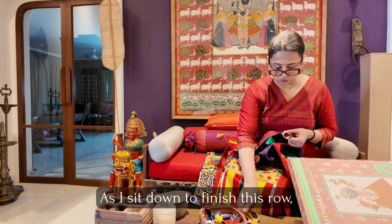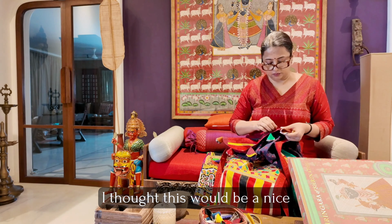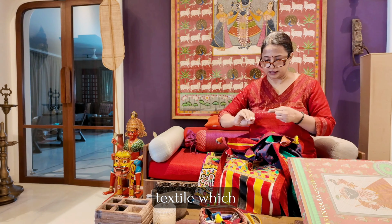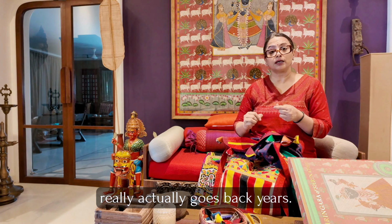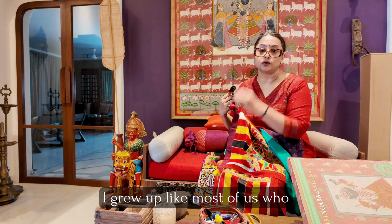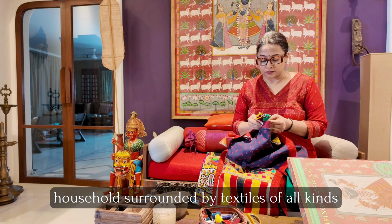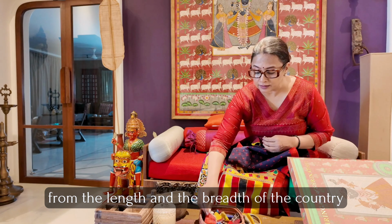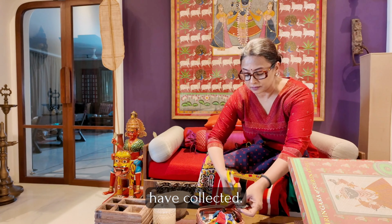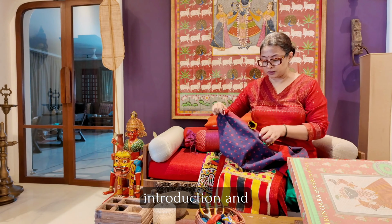As I sit down to finish this throw, I thought this would be a nice time for me to speak to you about my love for textile, which really actually goes back years. I grew up, like most of us who grew up in Indian households, surrounded by textiles of all kinds, from the length and the breadth of the country. All our grandmothers and mothers have collected. So there is this natural affinity for textiles that really needs no introduction.